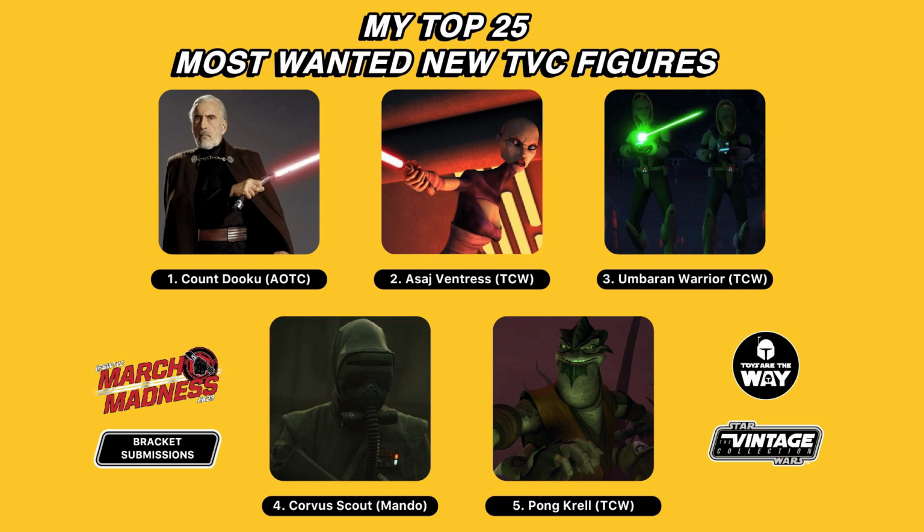Moving on, we have another Clone Wars heavy hitter, number 2, Asajj Ventress. I would absolutely love to finally have this figure added to my Clone Wars collection, and with the level of articulation and detail we are seeing lately, I think there is no better time to get Ventress into the line. Additionally, we don't see many villains in the Vintage Collection, and Maul is the only one we have from the Clone Wars collection at the present moment.